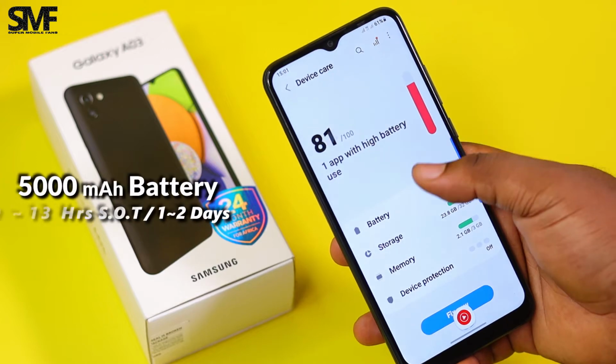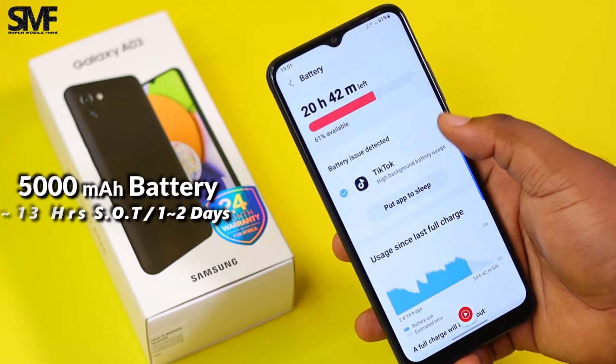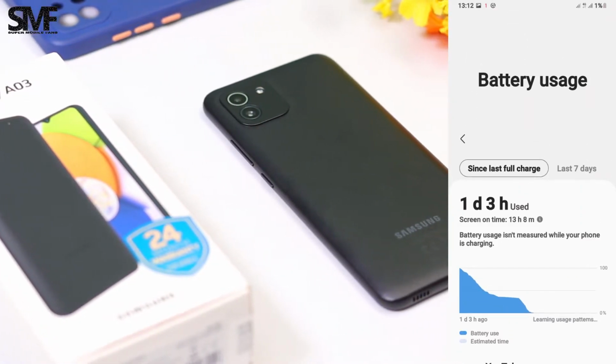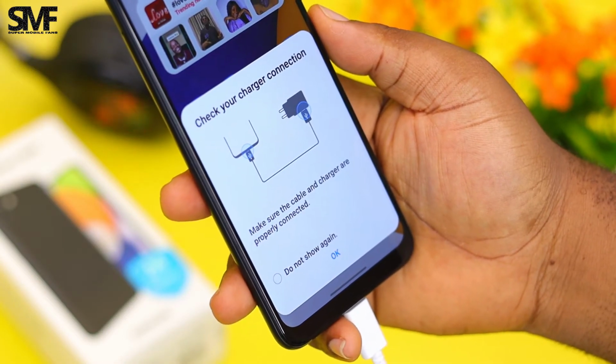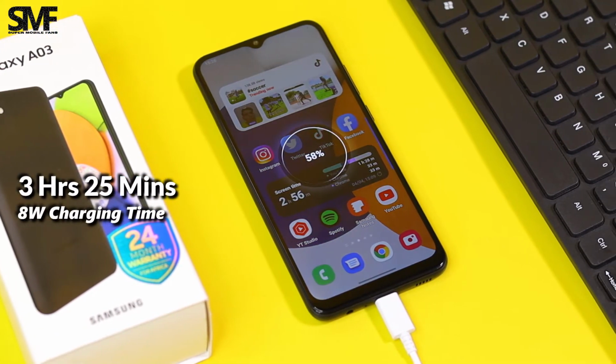The battery life performance is another major selling point because the long-lasting 5000 mAh battery is able to offer a screen on time of up to 13 hours, which translates to more than a day of average use with 4G mobile data on, which is amazing. The only issue is having to wait for about 3 hours 25 minutes to juice the battery up from 0 to 100% with the 8-watt charger in the box.